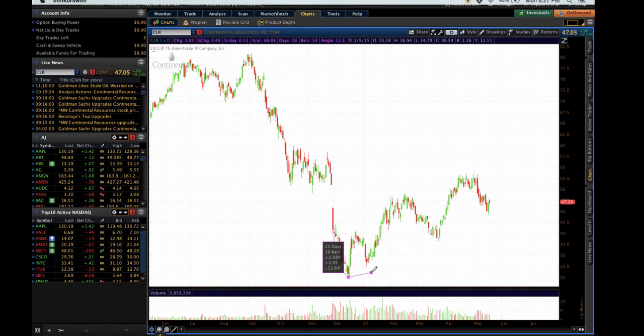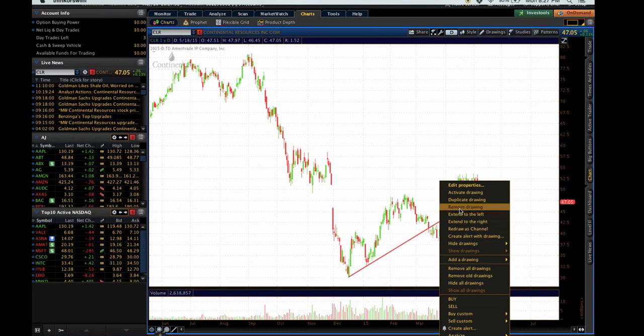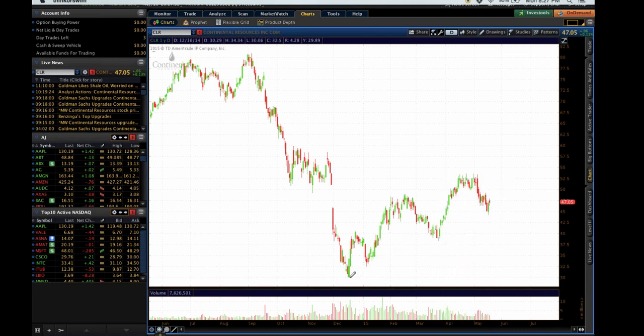Now, watch. Let me show you a mistake. Some people take that low connected to that low, then they project out and they go, oh, well, that can't be good because it dropped below the trend line. Well, remember what I said. You have to connect as many of the lows, so you're more or less taking the mean average of the lows on the trend line.